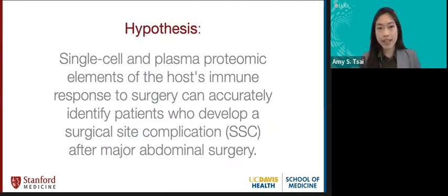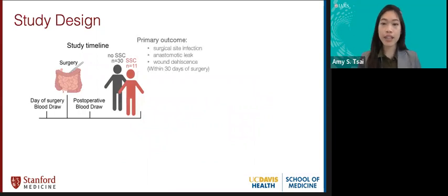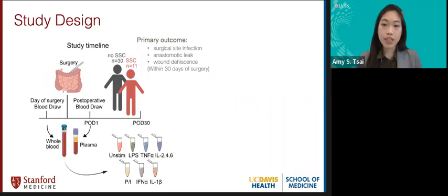We hypothesize that single-cell and plasma proteomic elements of a host's immune response to surgery can accurately identify patients who will develop a surgical site complication after major abdominal surgery. We recruited 41 patients for this study, and 11 patients developed a surgical site complication, which is defined as either a surgical site infection, anastomotic leak, or wound dehiscence within 30 days of surgery. Blood samples were collected before surgery as a baseline sample, as well as on postoperative day 1.